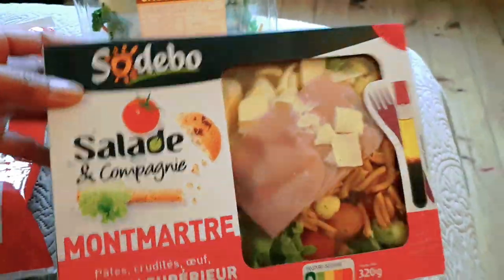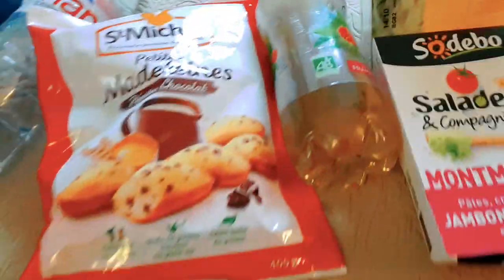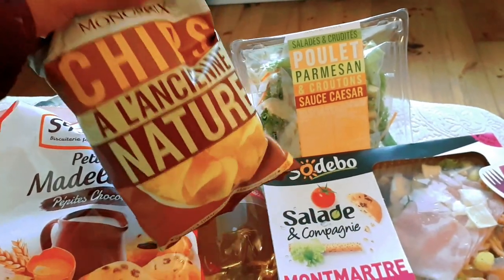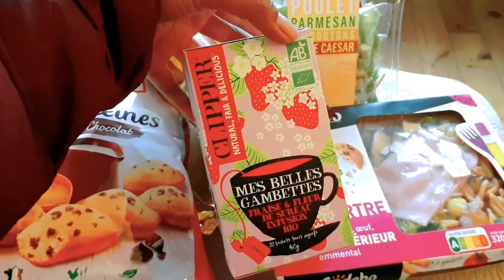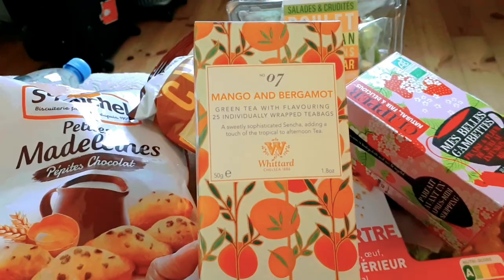And I've got this drink with me, and in my bag, same Madeleine. This from Monoprix, chips, crisps, and Clipper tea. This is my tea. And mango and bergamot, it's tea as well.